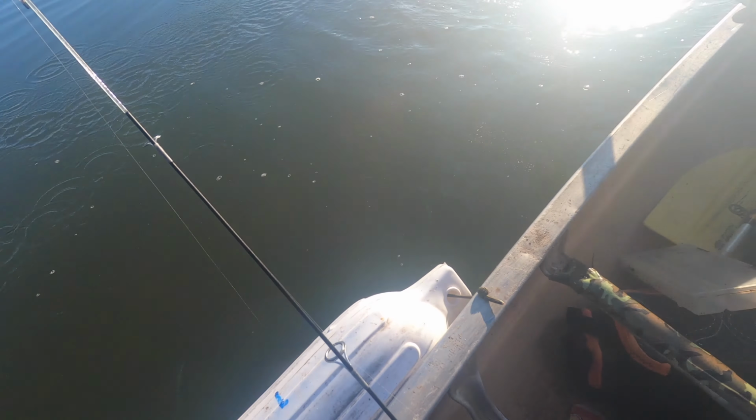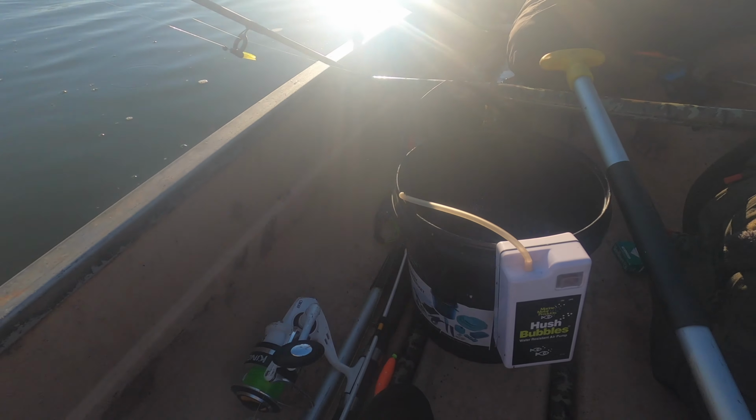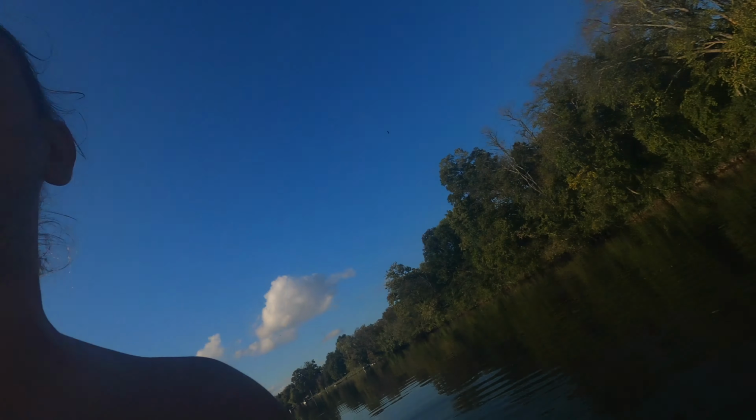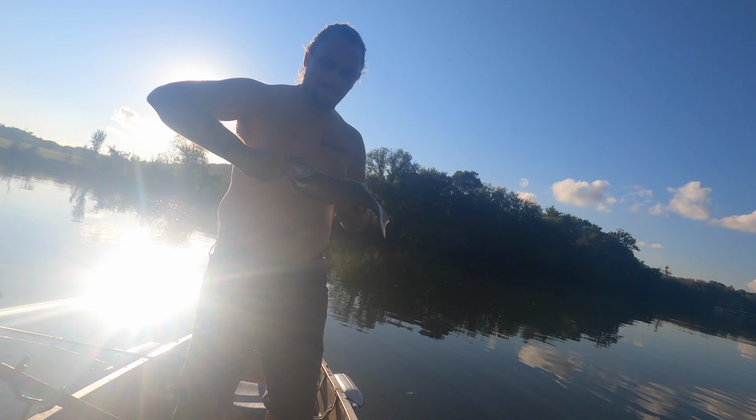Oh, yeah. Let's go. Hell yeah. He's in the boat, baby. Yes, sir. Oh man. There we go, man. Another smallie. Good little one, baby.